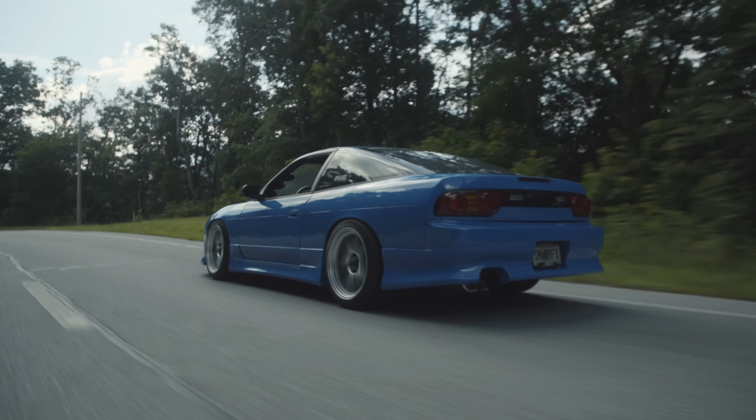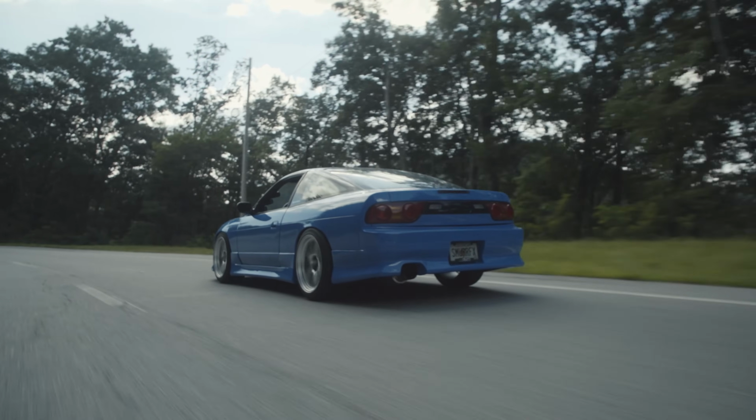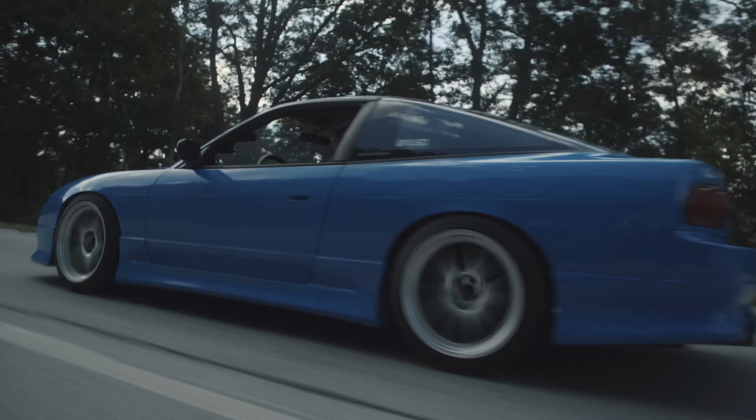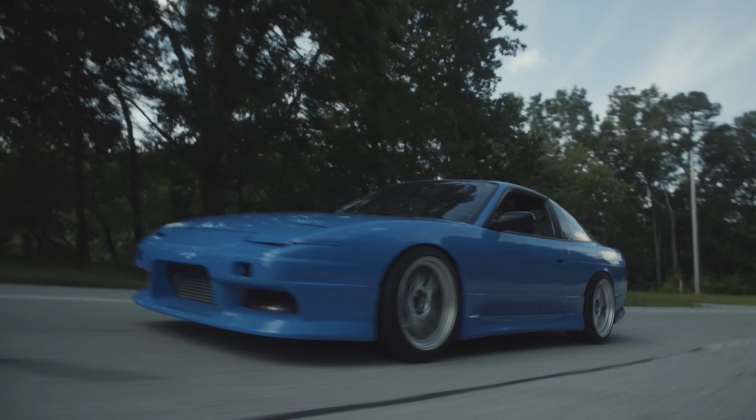If you do a 2JZ or any engine swap into a chassis that it doesn't belong in, please save yourself the effort and get yourself a standalone ECU. Is it possible to do it without it? Yes. Is it a lot harder? Yes. Just do it. I'm telling you, it's worth the money. It's absolutely worth the money.